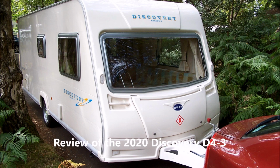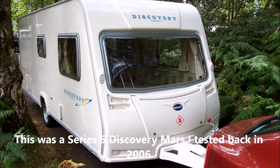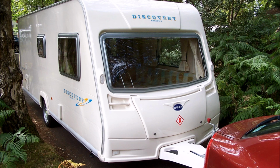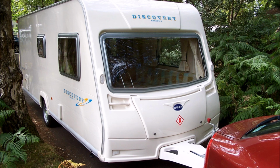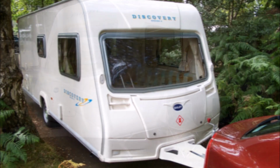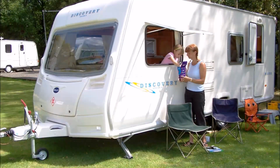I'm reviewing today the 2020 new Discovery D4, but first of all a quick look at the original Series 5 Discovery, which I was testing here back in 2006. This was the Mars, a 6 berth, and I found it an excellent tourer, sheer value for money, and also it was light to tow, especially behind my Skoda Octavia. It proved a great family van for the weekend.